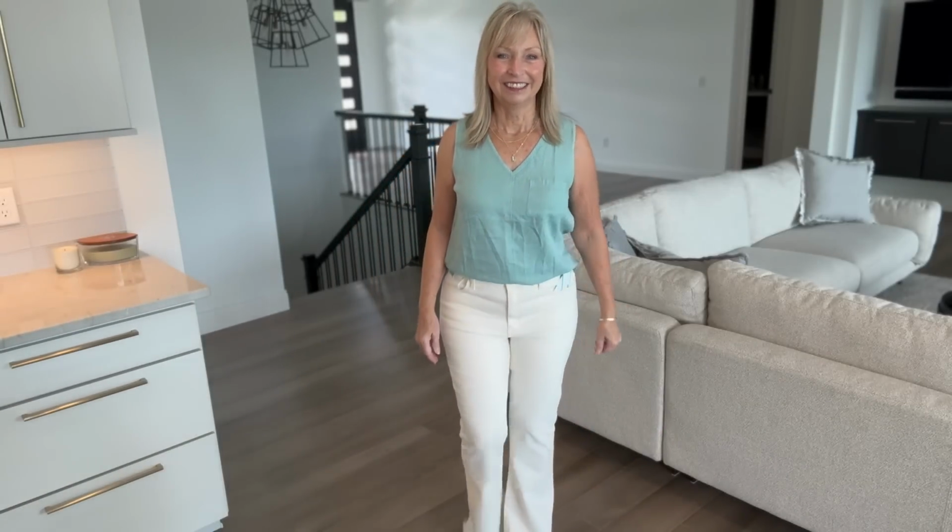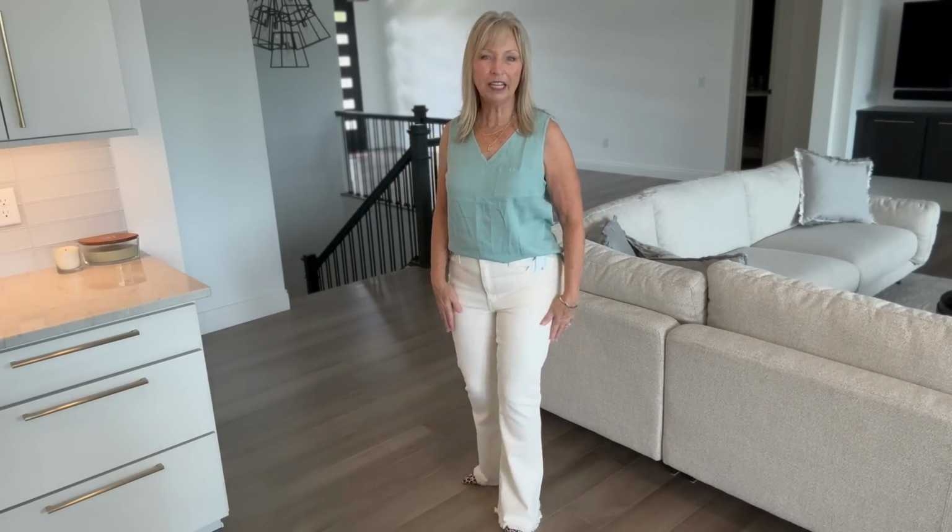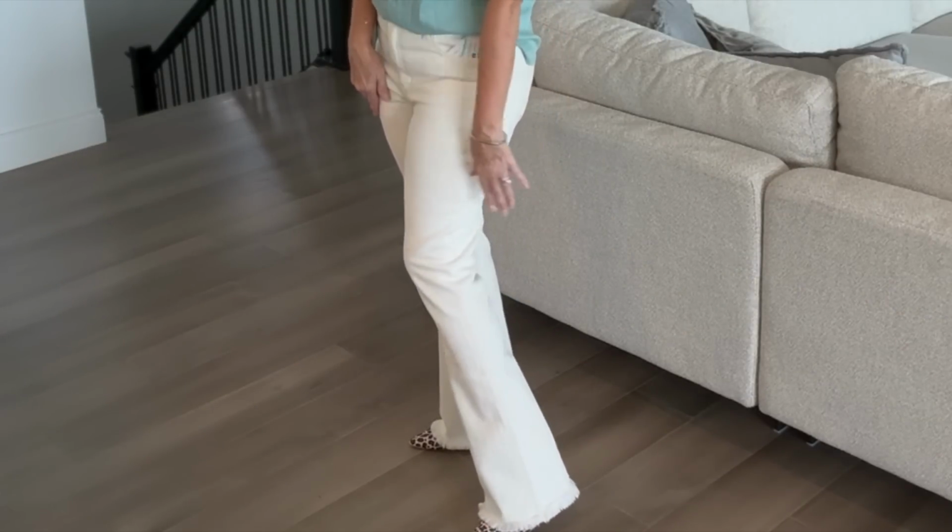Okay, I'm gonna show you the next two pieces, and then I'm gonna show you how I styled them. At first, I'm like, I don't know. But then when I styled it, I'm like, oh, that's kind of cute. So let me back up, show you the top and the jeans. So I have the top, and I'll tell you more about it. And the jeans are high rise with a flare bottom. The shirt comes out, has a little slit on each side.